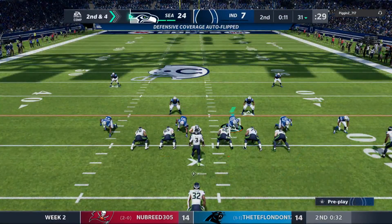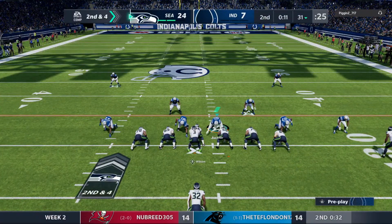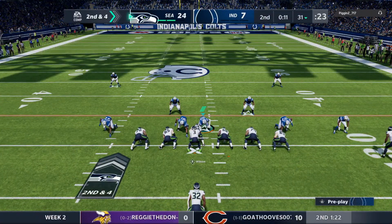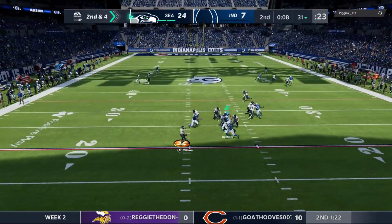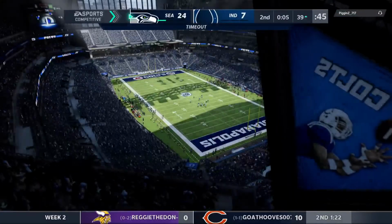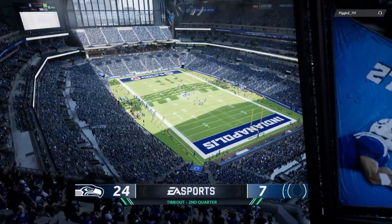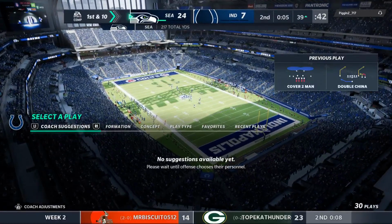The last run got 6, now 2nd and 4. Here's Wilson. This one into the hands of Metcalf. And this offense going to elect to burn a timeout with 5 seconds remaining in quarter number 2.